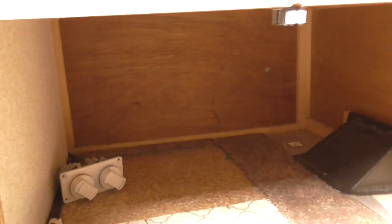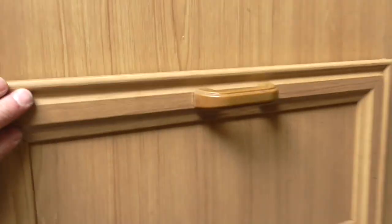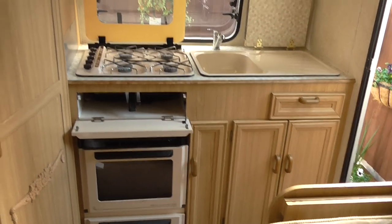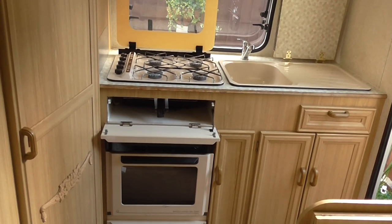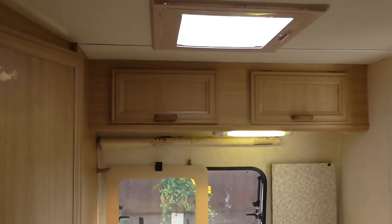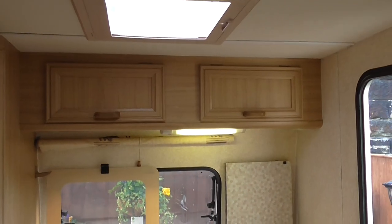You come into the caravan. Nice big storage area under here, very handy. Massive in there. You come into the back. Going to the back of the caravan, you have the cooker and the sink and the unit. I've got the cooker, I've got the grill and everything. It's like a greenhouse in here, so I can get it turned off and get it cooled down a little bit. Storage above, tons of storage space in this caravan.